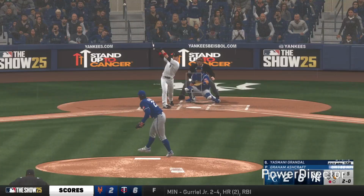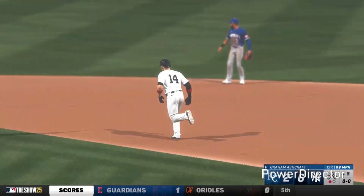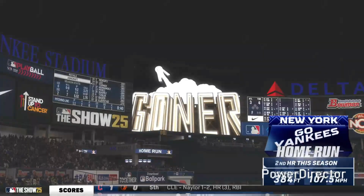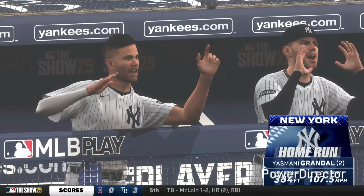Runner takes off. Out towards right center. That's well struck. And that one is out of here. Another homer. His second home run of the game. And they throw a pair on the board. It's 8-2. That's their fourth home run of the game.